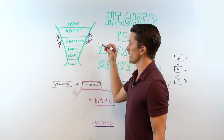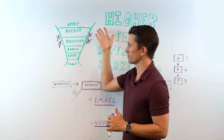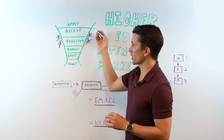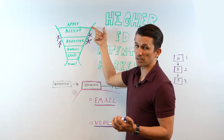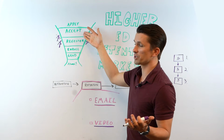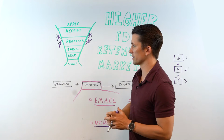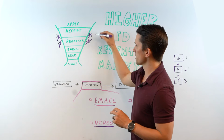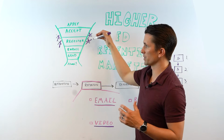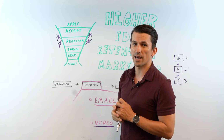So anybody in the enrollment world or higher ed world is familiar with the sort of enrollment funnel here. We've started a bit lower than most people are probably used to seeing with applicants. That starts our funnel, moving on to accepted, down to registered, enrolled, graduated, and then finally alumni doing great things for your university. You can see that I've starred accepted and registered because that's where I want to focus our conversation today, specifically our marketing tactics.